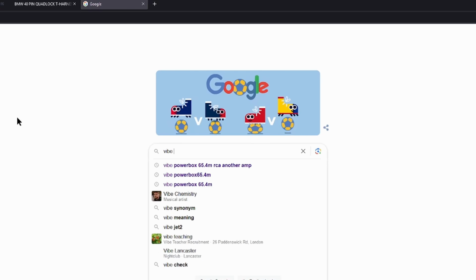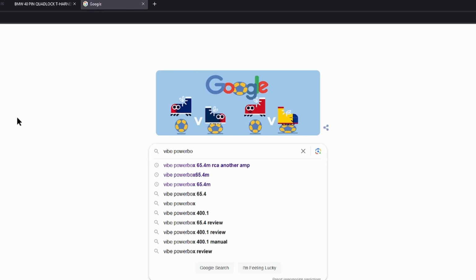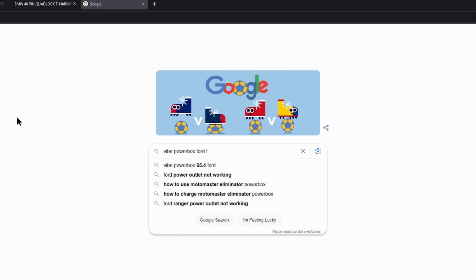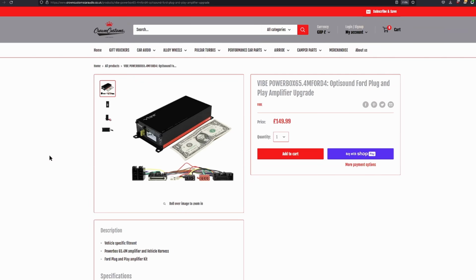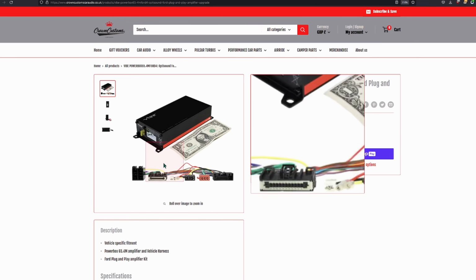Because if you have a different car, the T-harness will look different, or you might be lucky and you will be able to connect this straight away to the head unit. Again, that depends. So if I were you, I would just put in the Google search box something like, I don't know, Ford Fiesta model this and that, amplifier, and see what will happen. So yeah, in my case, I bought two things, amplifier and T-harness, and I was ready to go. And I was so happy with the result.